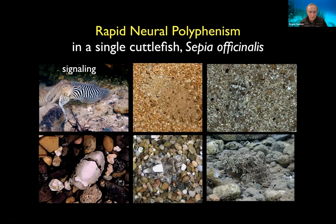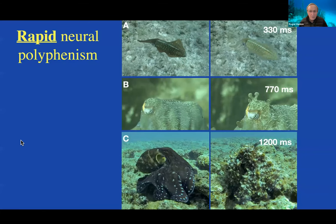And if you look at the animals in each one of these, its appearance is quite different. These are all camouflage patterns of different types, but they can do this instantaneously. So there's a lot of phenotypic expression that these animals can give us. Now, how fast is it? It is really fast. Rapid neural polyphenism.